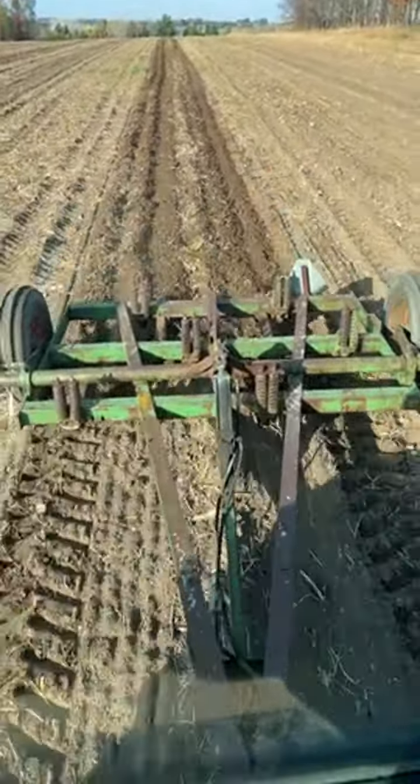We're chisel plowing out here today to bust up the soil. We injected some good stuff a couple weeks ago, and now we're trying to aerate the soil and loosen up the dirt so that we can have some non-compaction issues. We go to plant our cherry trees here in a couple weeks.